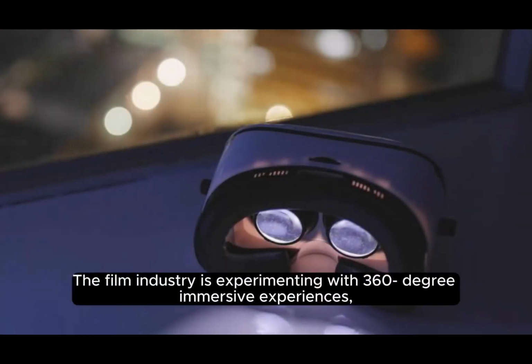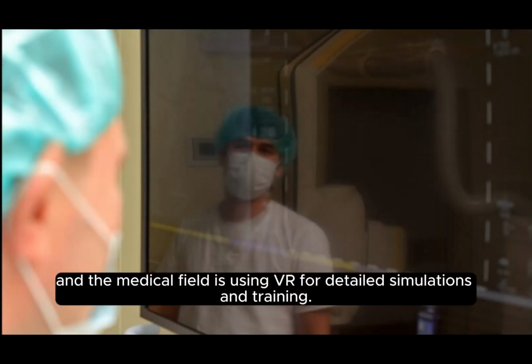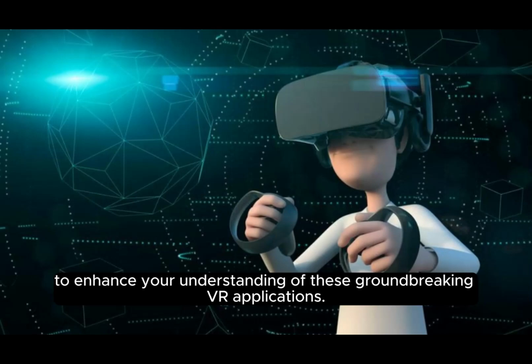The film industry is experimenting with 360-degree immersive experiences. And the medical field is using VR for detailed simulations and training. Each segment is accompanied by high-quality images to enhance your understanding of these groundbreaking VR applications.